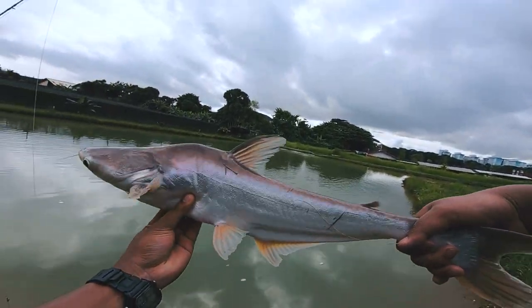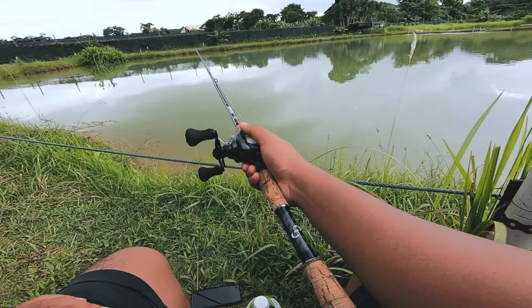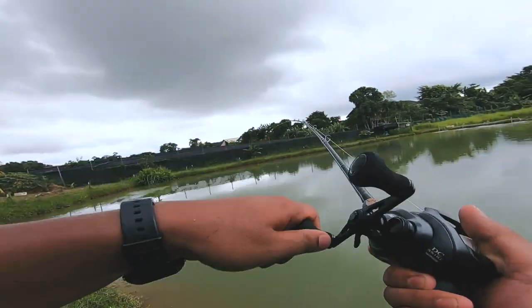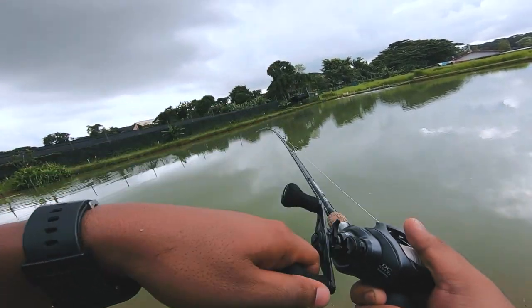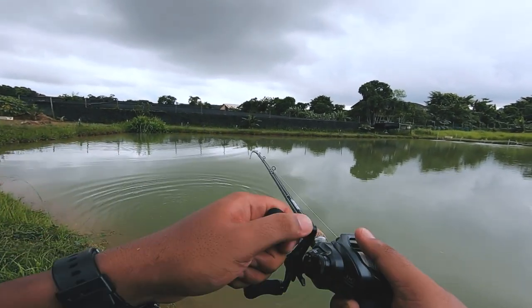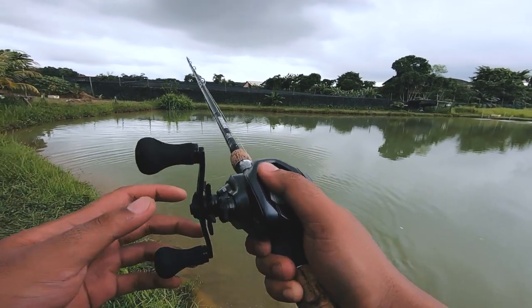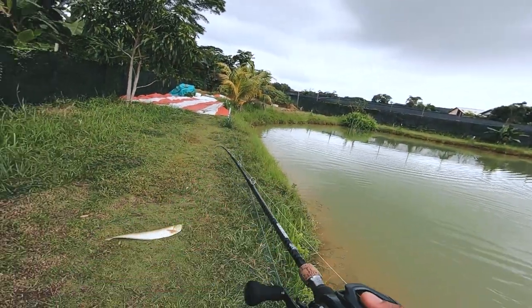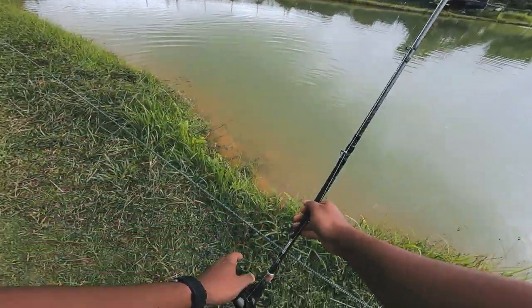Look at that, guys. Small patin. Nice. Top water take. Got one. Whoa. It's an arowana. Oh, shit. Finally, an arowana. This arowana is feisty.